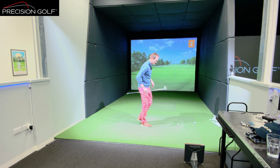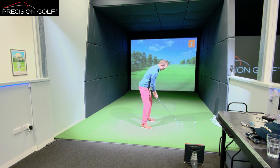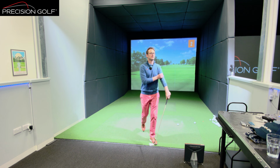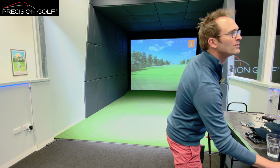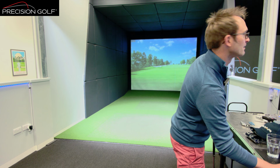So, this one is the NW Pro. I'm just going to hit a couple, and so it's a very clean. Maybe with the size of it, I can click off of it, but there we go.